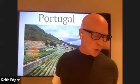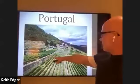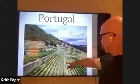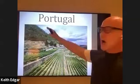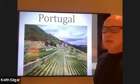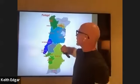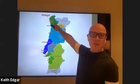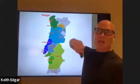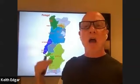Now we're going to talk quickly a little bit about Portugal. Portugal, you can see very terraced areas. A lot of here, again, you see grapes growing on hills. Old producer of wine, again, Portugal. At the top, we have Vinho Verde, and Vinho Verde is actually a very famous wine. Verde means green, so young wine.